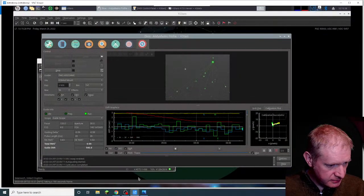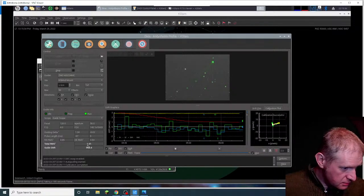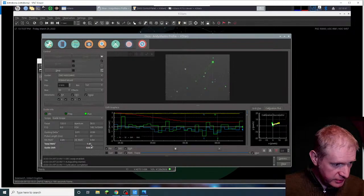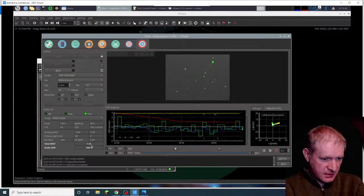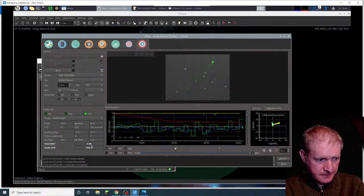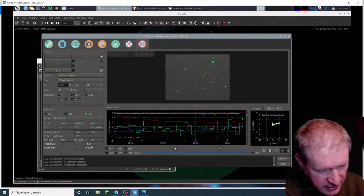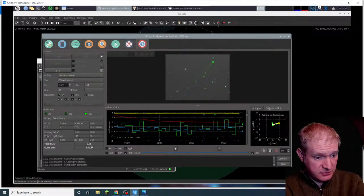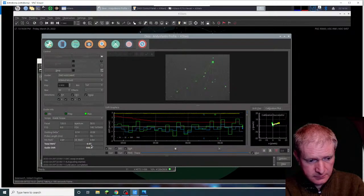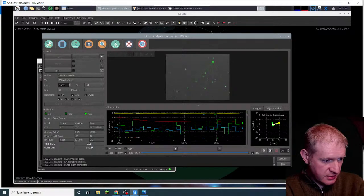So let's go back to the Pi. Okay, so guiding. Oh wow, 1.01. That's probably the best guiding I've had yet. That's really very good. I mean, it's not like the EQ6, but that's good for this mount. 0.98.